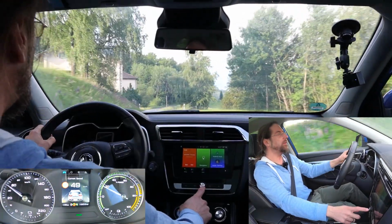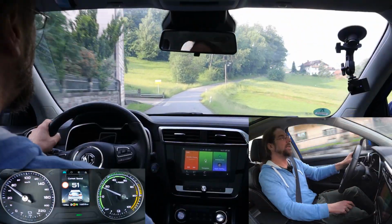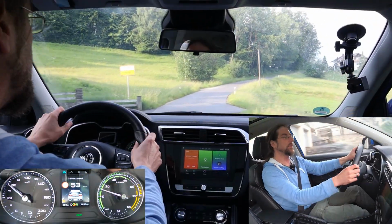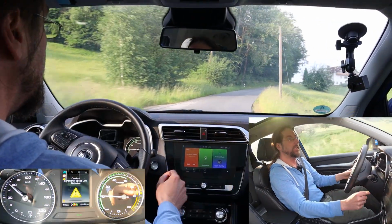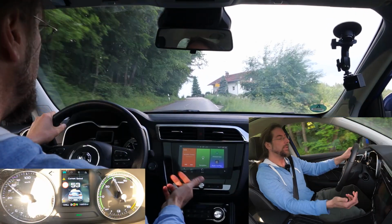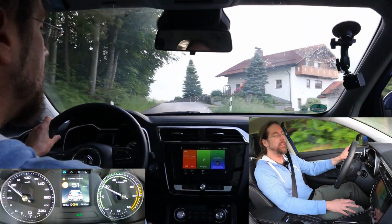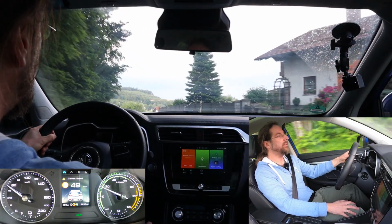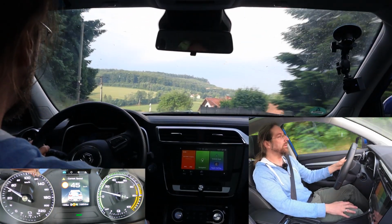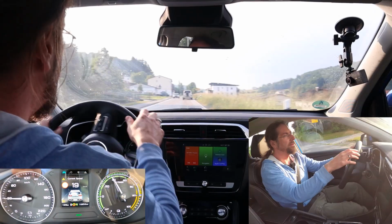You do everything with this button, so when you are in the menu, you press the main button and then you get back to your thing here. And this is all you get: music, navigation, Android Auto. And that's okay. Do you need more? I mean, again, I would love to have preconditioning planned, so scheduled heating in the winter. That would be nice, that the car is warm.